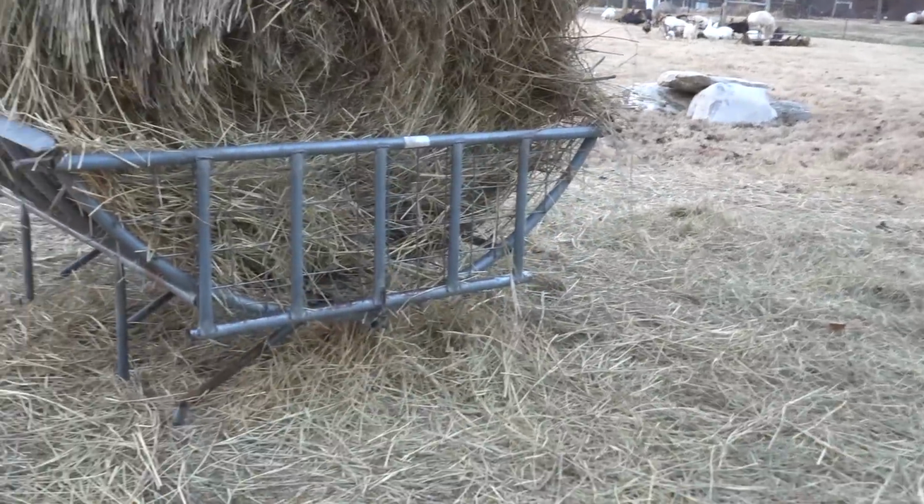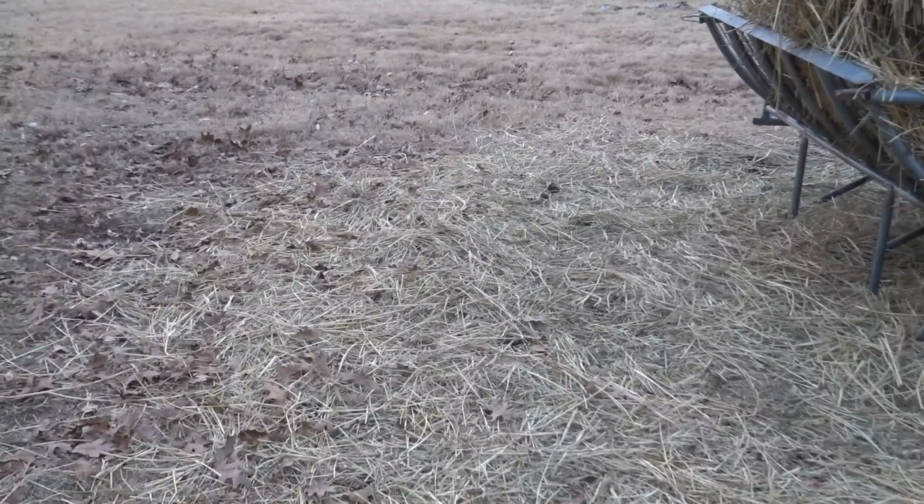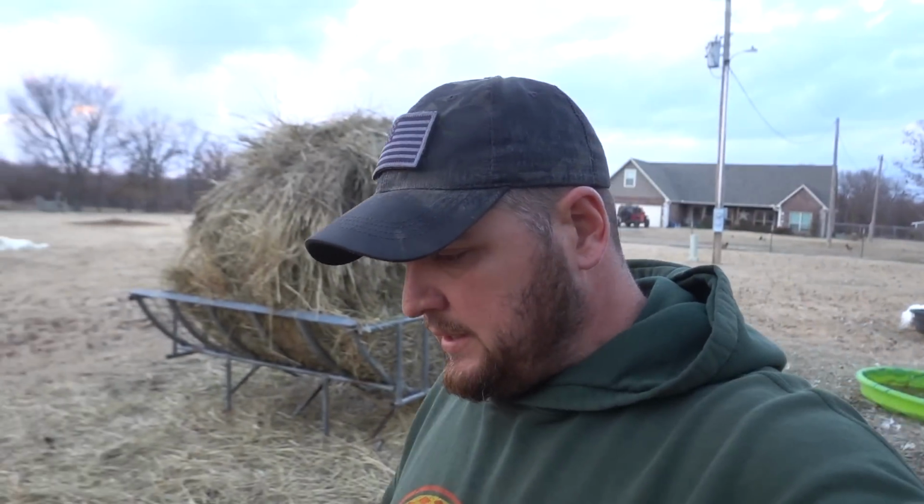But anyways, so you guys see where the hay feeder is? This is pretty level right here, and it's not too terribly rocky. Most areas up here, if you start digging, it gets really rocky. And if we try to dig with the backhoe, we're just going to make a big mess. We're going to dig a bunch of rocks out of the ground, set posts in there, and then we're not going to have any dirt or anything to fill back in with.